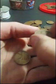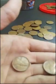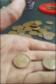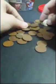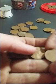1926 plain. Got that. That's a nice one. 45 plain. Got it. 44 plain. Got it. 53 Denver. Got it. Oh, that was a 44. 49 plain. 45 plain. 41 plain. And I've got both of them. 52 Denver. Got it. Another 52 Denver.